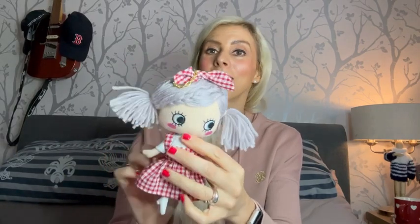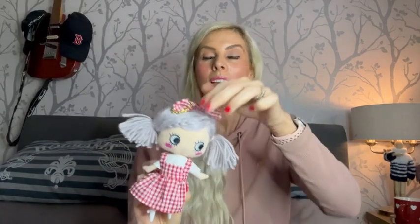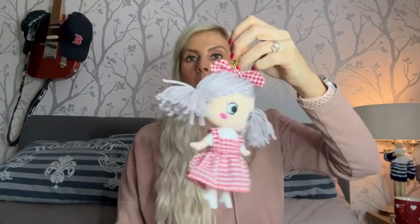So, but yeah, she's just lovely, isn't she? She's so cute. And it's a lovely little thing to hang off your bag. I don't know if that's what I'm going to do, but I'm going to carry her around hanging on my bag. I don't know. But I was captivated by this when I saw them in the shop, and I just wanted one for my own. And I just love having it.